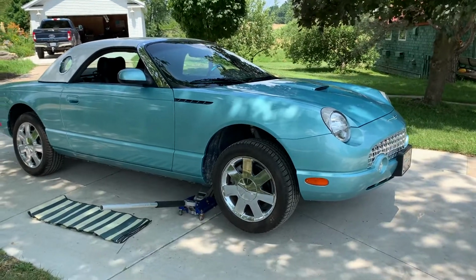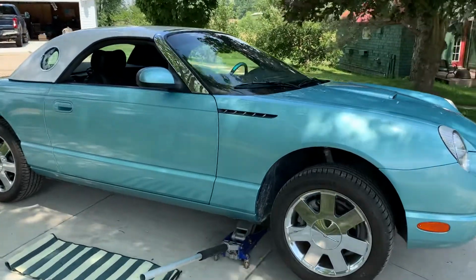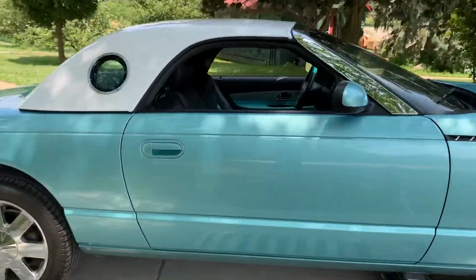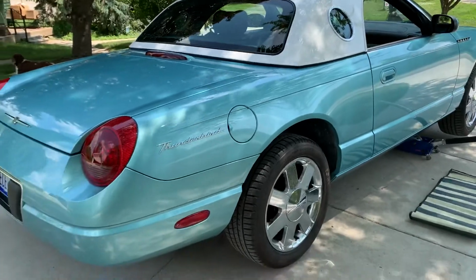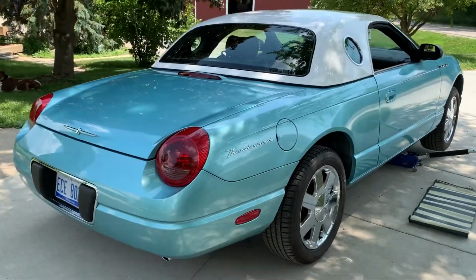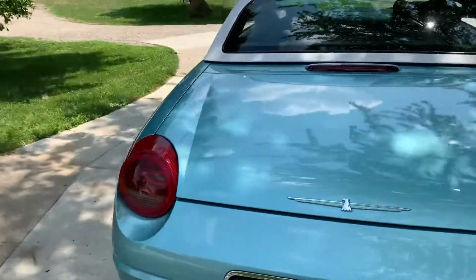Hey, good afternoon. You're looking at a 2002 Ford Thunderbird. This turquoise blue is simply called Thunderbird blue. Probably the most exciting color of the model.